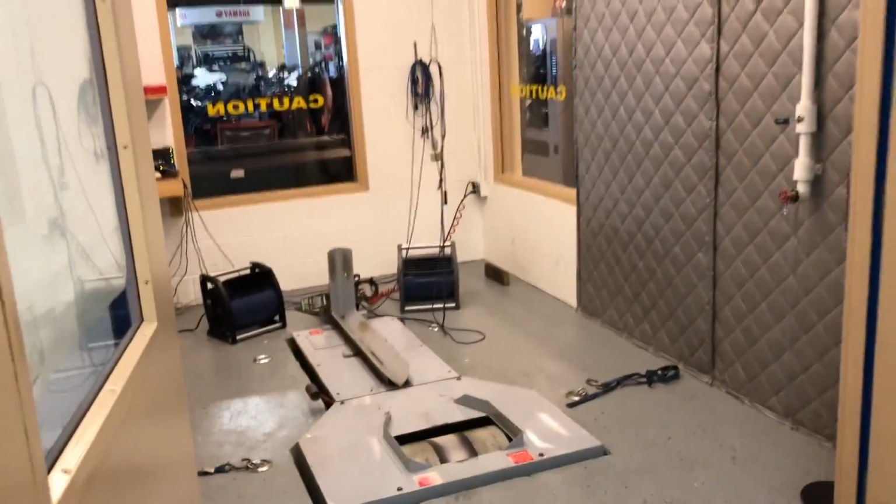And then we're gonna go to Carnes Performance and do an after there as well, since I did the initial full bone stock run at Carnes Performance. And I think it's gonna be cool to see what the difference is between this dyno and that dyno, and then obviously the before and afters and all that kind of stuff. So it's gonna be really cool. Stay tuned.